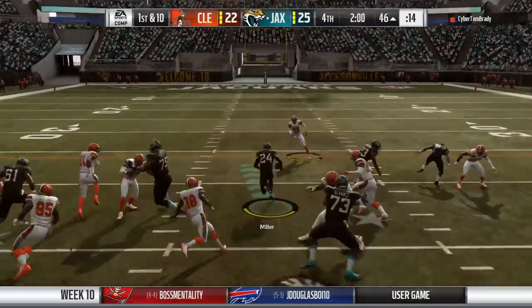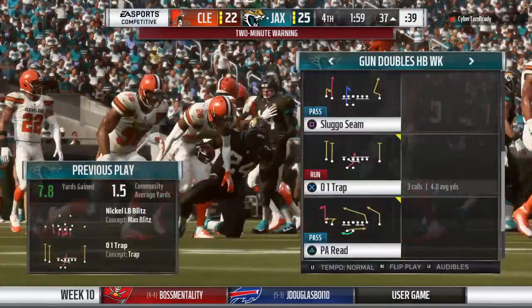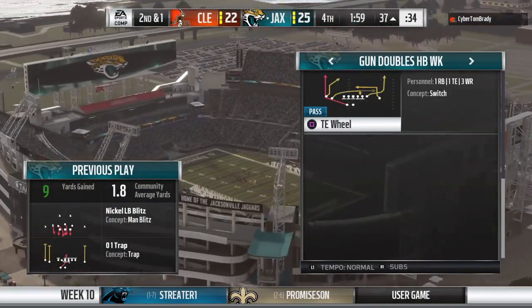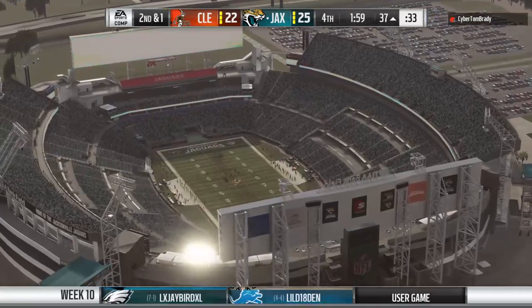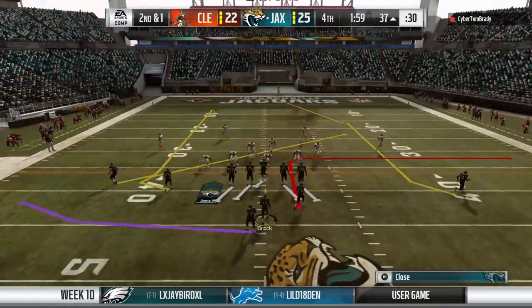A first down carry now for Miller, and he's going to be stopped at about the 37. Time for a break. We'll come back for the electrifying conclusion after this. Another yard would probably put this thing in the books.